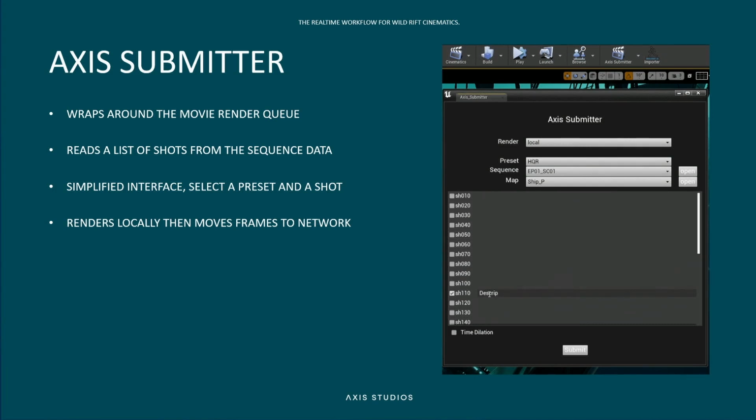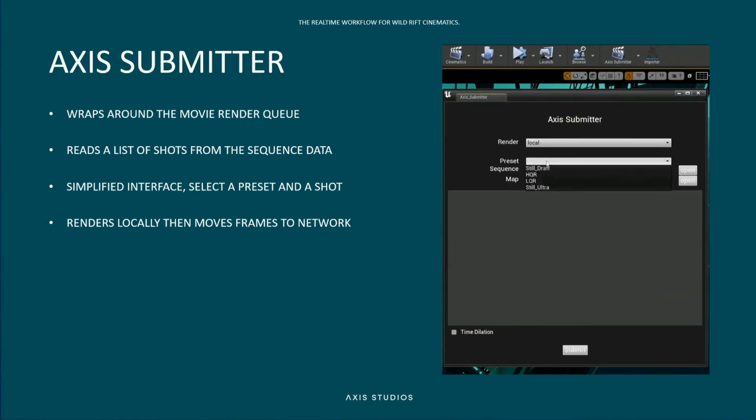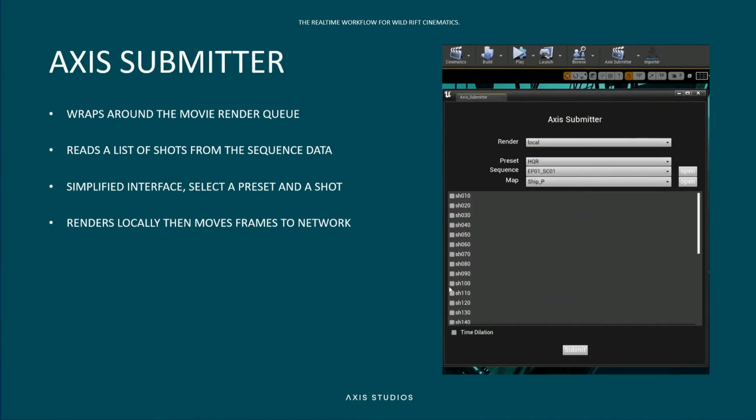It lets you automate render presets, which let you control the quality that the show is rendering across all artists. And it ensures that essentially for an artist, all you have to do is open this tool, select a shot, add a description, export. That will then render locally on your PC before moving the files over onto our network, which then gives our editorial department access to those frames that they can then take and make an episode edit.